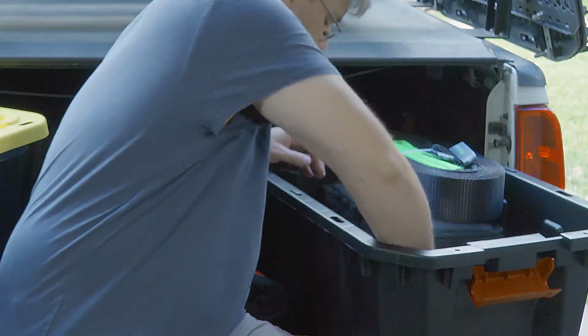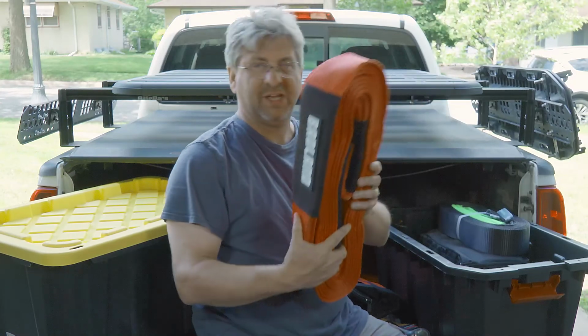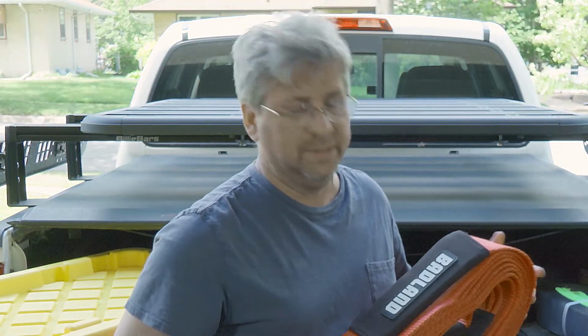And then I also picked up at Harbor Freight another tow strap, but this is the kinetic one, so this will help get us unstuck too as well. I just want to make sure that we have what we need to get out of the mud if we get stuck. I don't have a winch yet, so that's coming.